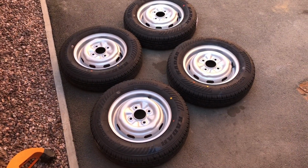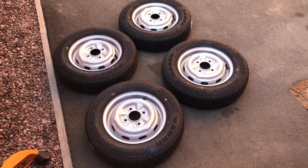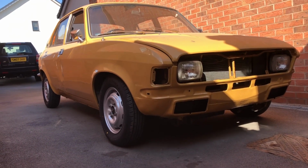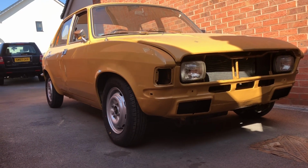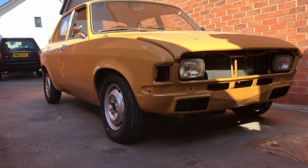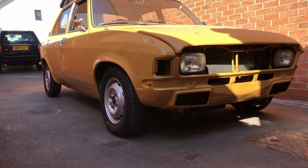Nice shiny new tyres, going to get them on now while I'm waiting for my sand delivery anyway. What do we think? Definitely looks better already with the silver wheels, and the colour match is quite good on the valance and the side of the wing. So as rough as it is, I'm quite happy with that. I definitely can't wait for this suspension to be sorted though. It looks really terrible when it's that low on the front.